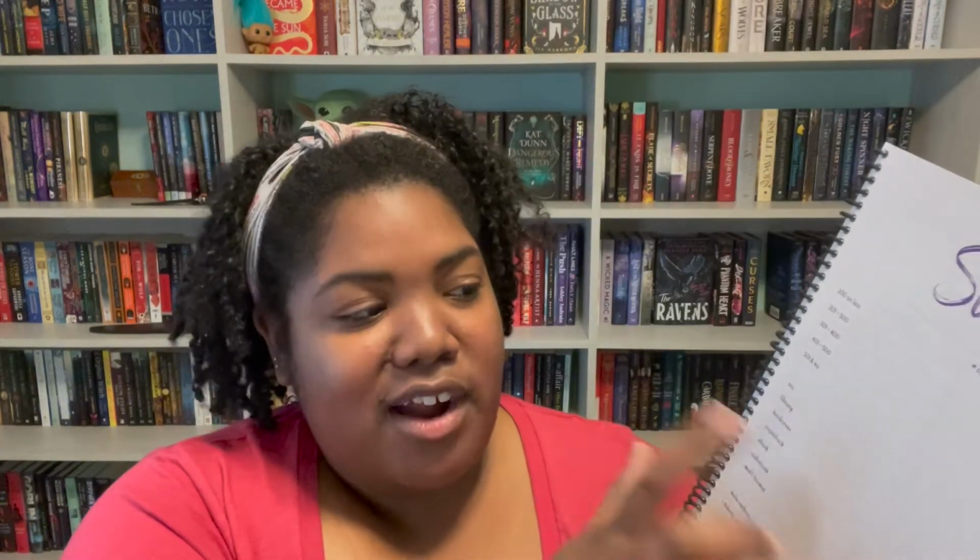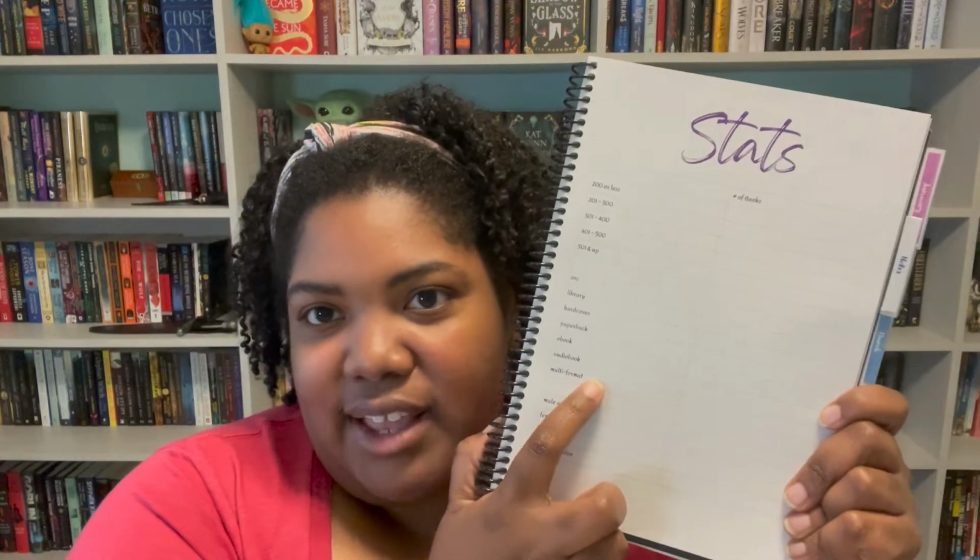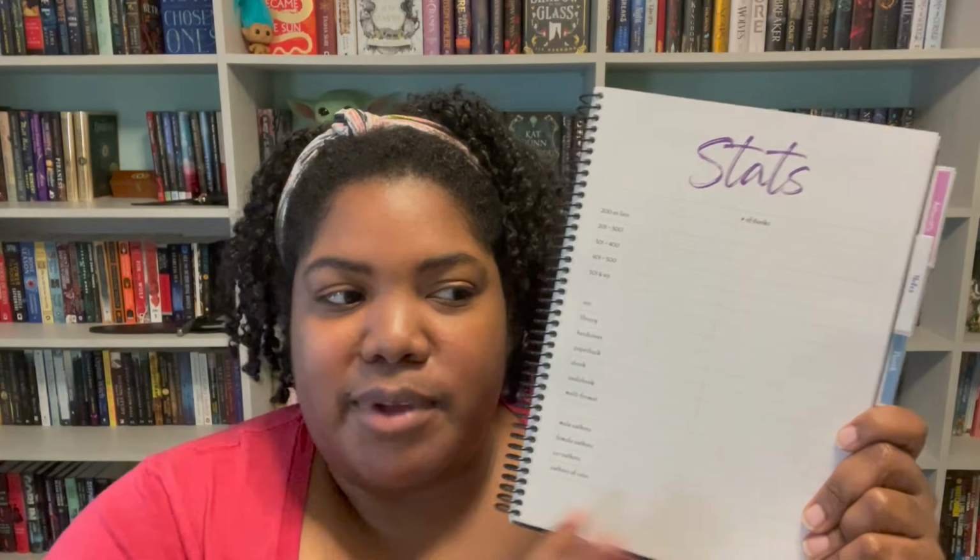And then I have format. So I have ARC, library, hardcover, paperback, ebook, audiobook, and multi-format. And that's if I read the ebook and the audiobook either together or going back and forth. I just like to see how many times I do that. I think this year I've done that twice. And then I have this same thing like this year, male authors, female authors, co-authors, and authors of color. I would have more, but that requires me to do more research than I would like to do.